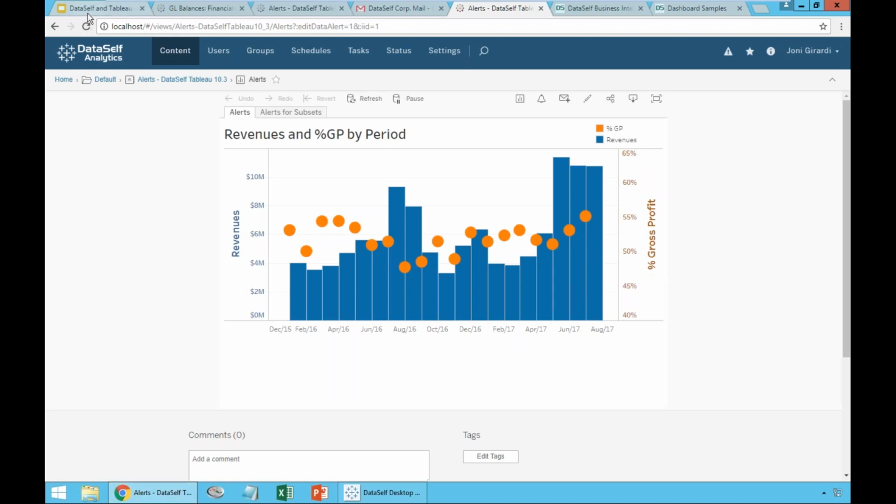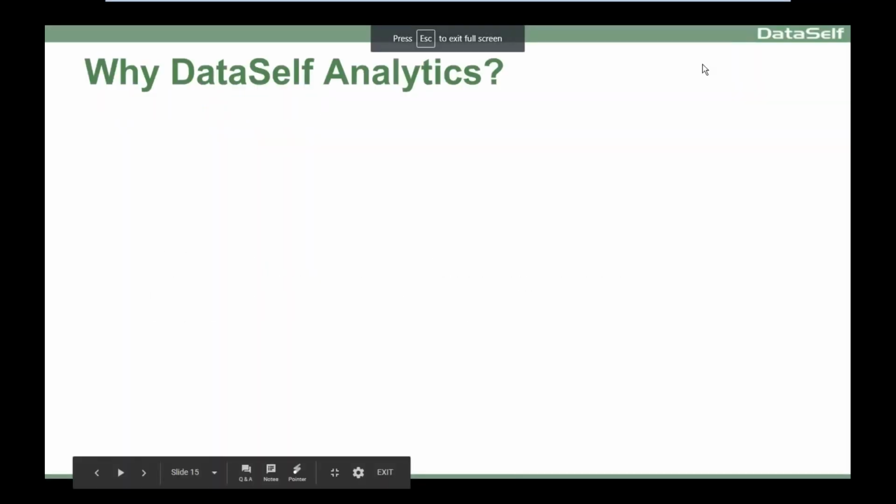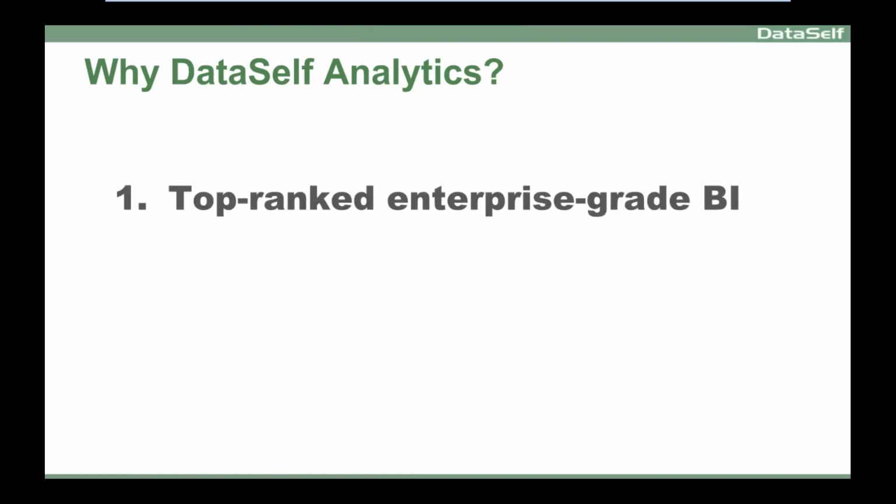Alrighty, so that was a quick overview. Let me just move forward here. So in a nutshell, why do people choose DataSelf Analytics? There are three main reasons. The first one is, in the mid-market, we are pretty much the only vendor that provides a top-ranked enterprise-grade BI solution that is ready to go out of the box. Top-notch, is not perfect, is not a magic wand, but boy, is one of the best out there.